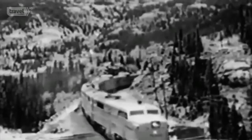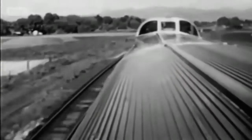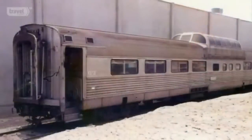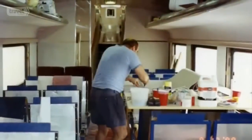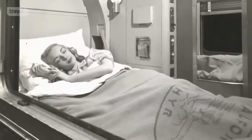It was the missing link between East and West. The California Zephyr ran from the San Francisco Bay to Chicago. It was once known as the most glamorous train in America. I think it was part of a wow factor. Bert Hermie is restoring three of the California Zephyr's original cars. The Silver Lariat, a dining car. The Silver Solarium, a Vista View dome. And the Silver Rapids, a sleeper car.